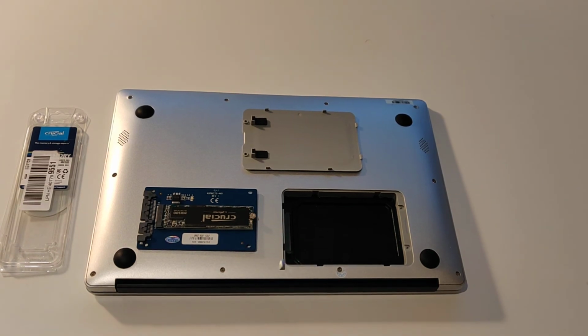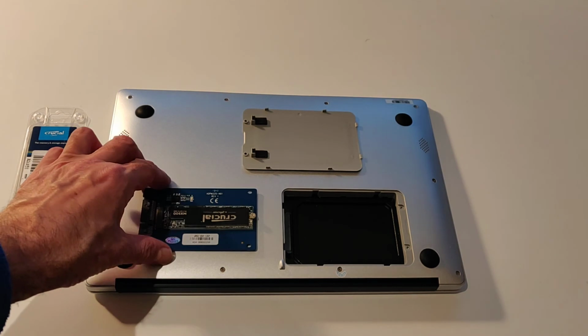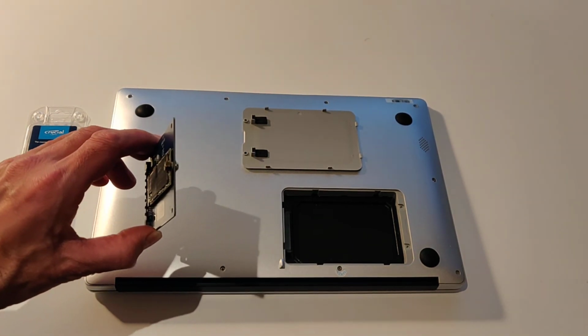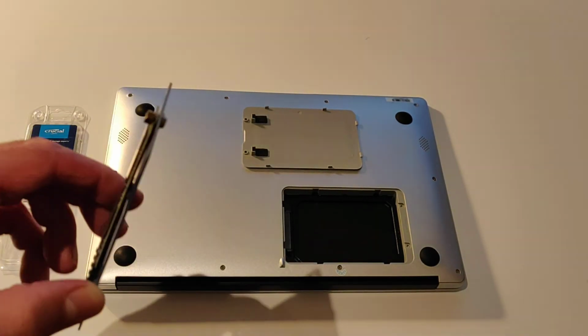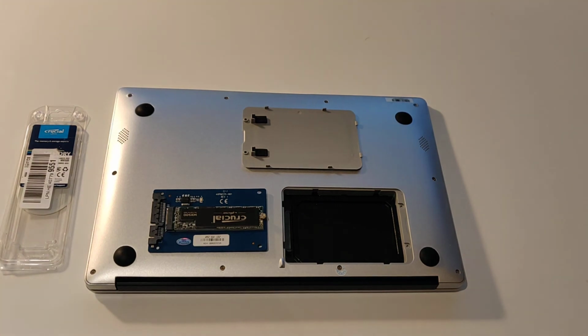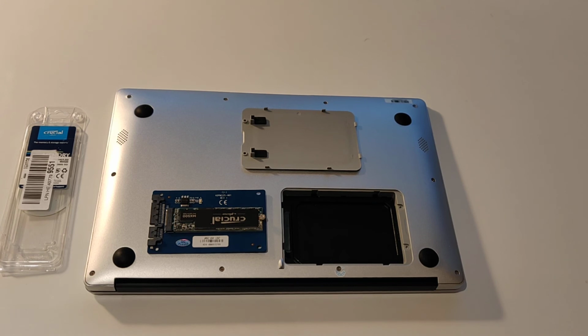So literally the fitting process will probably take about 30 seconds, about another 30 seconds to put the back on. But finding this screw and customizing this screw has taken me a couple of hours, because I don't actually have one, and I've had to saw one in half and find the odd screw and find a washer. So yeah, dear M2 vendors and motherboard manufacturers, please supply the screws to mount your M2 drives. It's driving me absolutely crazy.